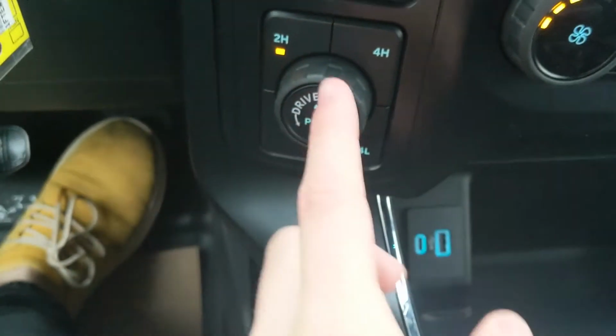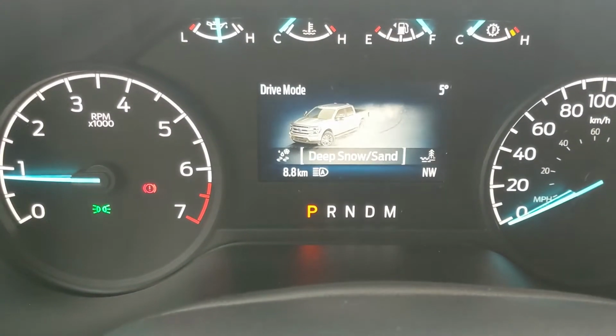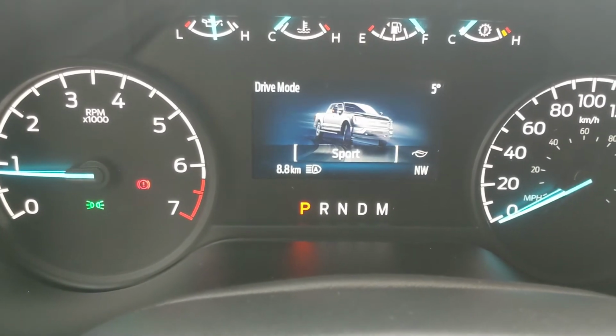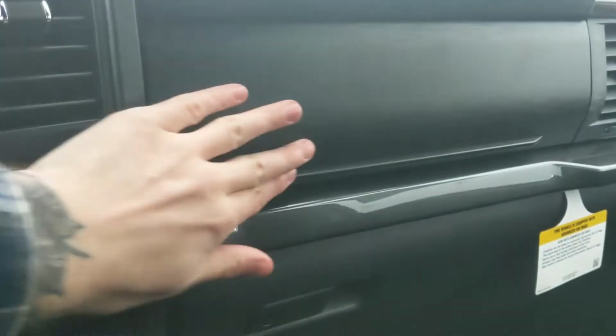To the left, you have your 4x4 controls with a locking rear differential and drive mode selector for normal, slippery, deep snow, sand, mud, ruts. Then on the opposite end, you have tow, haul, eco, and sport mode, so you can customize your driving experience a bit there. And then moving on to the right, where you have a 12-volt and USB and USB-C, as well as this compartment up here for more storage.